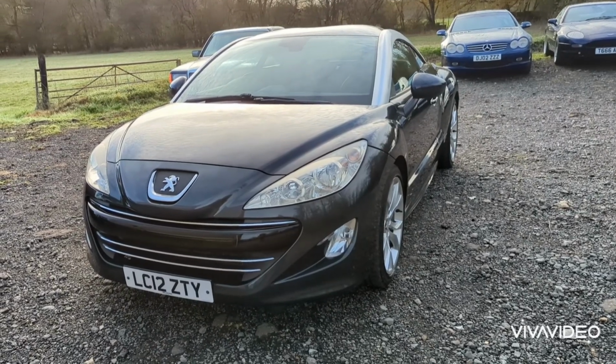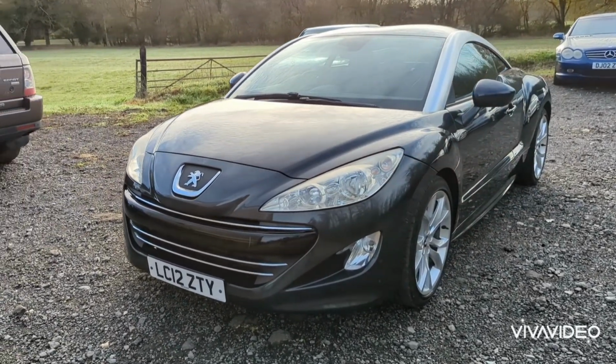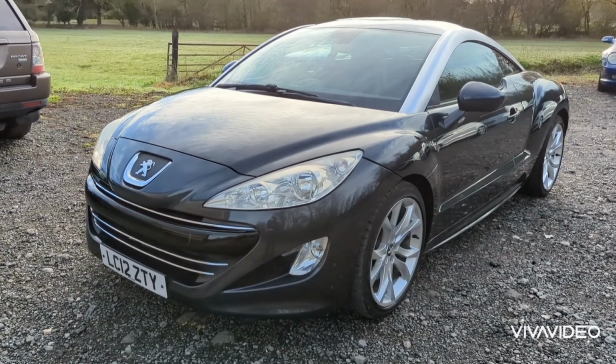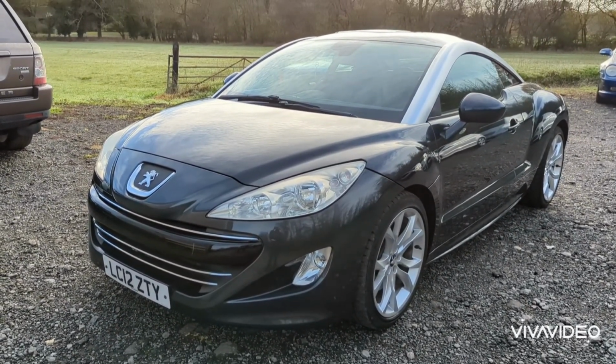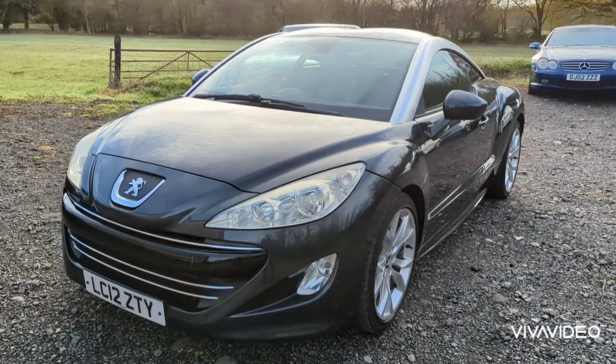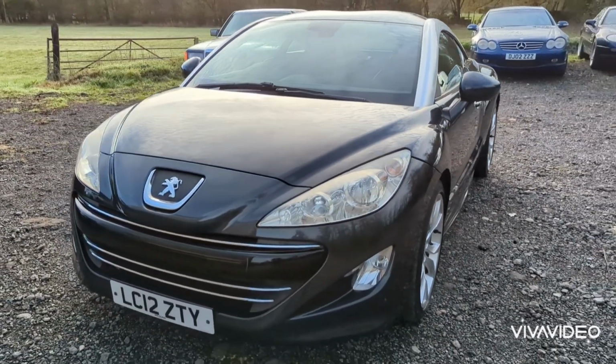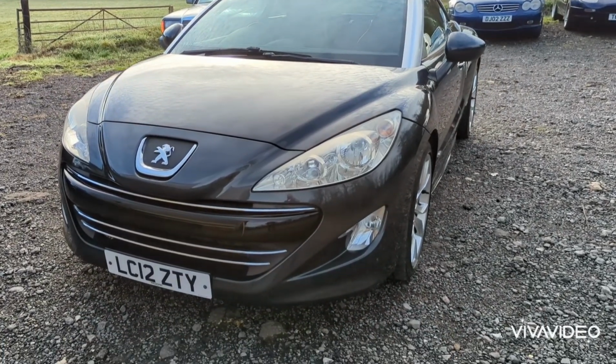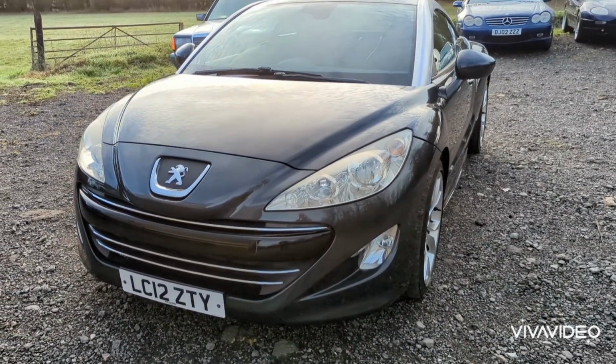Drives incredibly well, really low mileage, only 46,000 miles and 2 owners from new. Sadly, the service history has been lost, so we don't have any previous service history with it, and the price will reflect that. But you can tell the mileage is genuine just by the condition of it, outside and in.